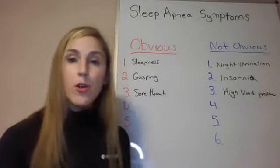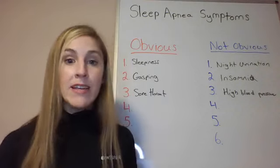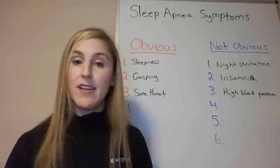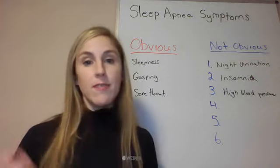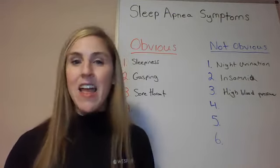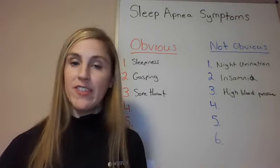Okay. So next obvious symptom is snoring. I think most people know that there is a correlation between the severity of your snoring and having sleep apnea. Many research studies have found, and sleep apnea is an extremely well-researched area in medical science, that the more severe your snoring, the more likely you are to have sleep apnea, and also the more intense your snoring. And when I say intense, I mean loud, almost freight train-like. The more intense your snoring, usually the more severe your sleep apnea.